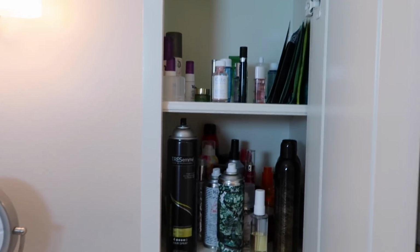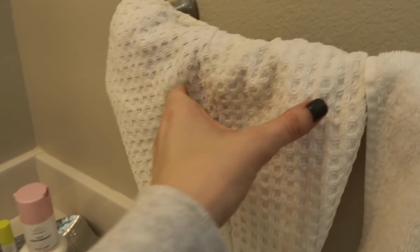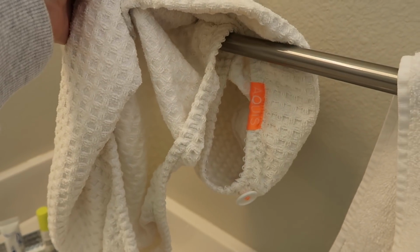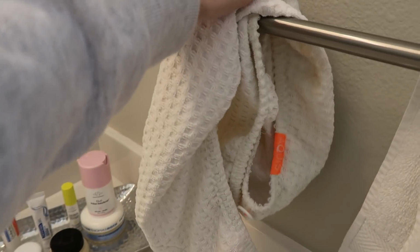So that is it for that cabinet. We covered the top of my vanity. Oh, there's one more thing over here. This is my Aquise hair towel. I cannot live without this thing. I got this at one of the sales, was it last year? And honestly, I take this when I travel. I love it so much.